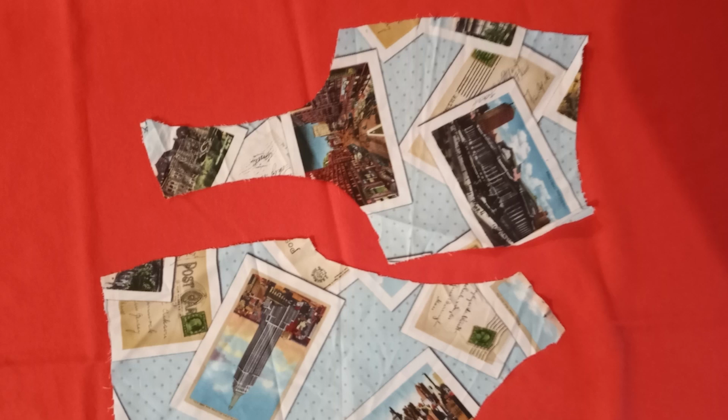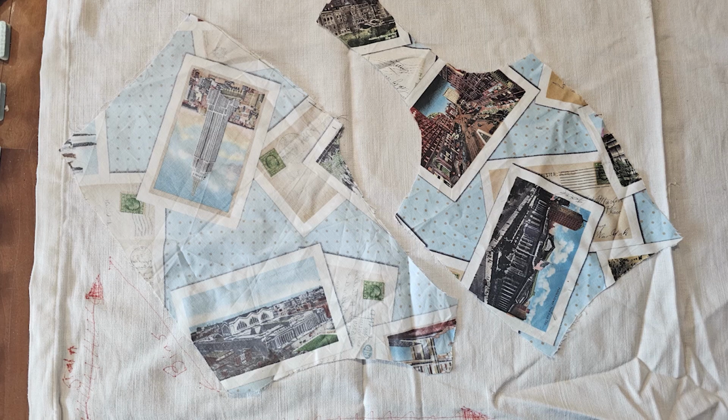Everything was completely off. So make certain that you don't pattern on the bias, unless you're making like a 20s or 30s style gown. But also, if you are laying out a pattern, make certain that it is with the grain of the fabric, unless the pattern is meant to be laid out on the bias. Otherwise, you will end up with big tears when you go to fit the garment.